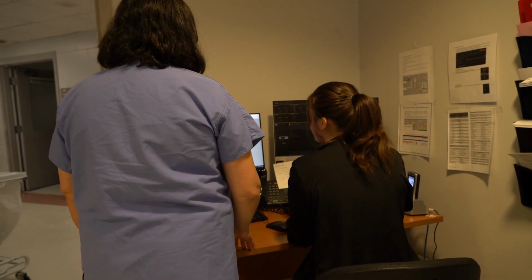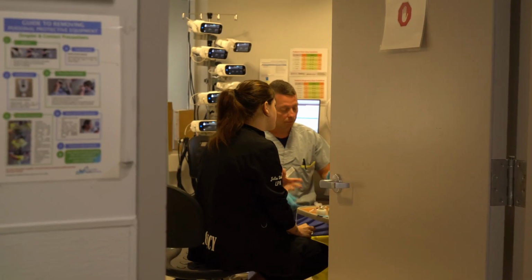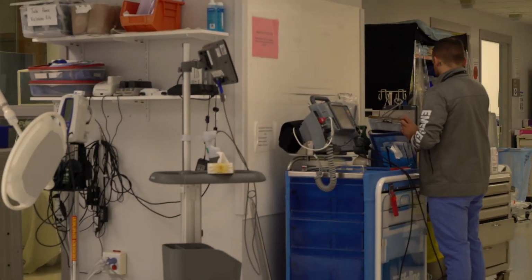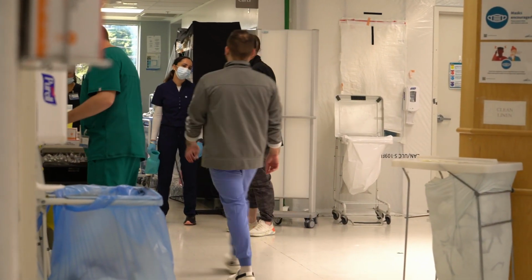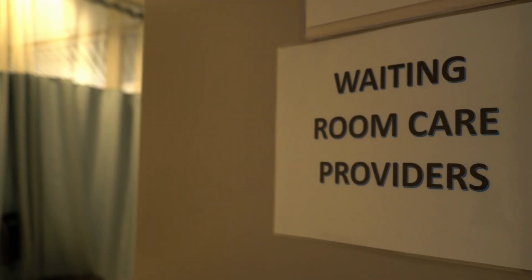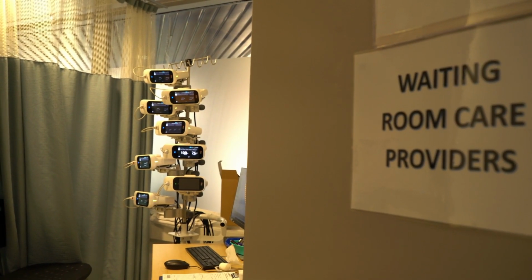And building on that, they wanted to provide all of the staff, whether it's the doctors, nurses, porters, anyone here at Dartmouth General, an opportunity to bring forward ideas and help fund those ideas to bring them to life. It's a great example of philanthropy in action. So the waiting room care provider was one of the things that we did put in place. That was the first step.